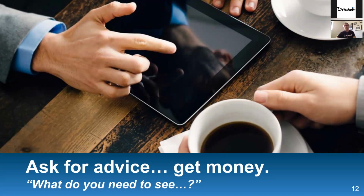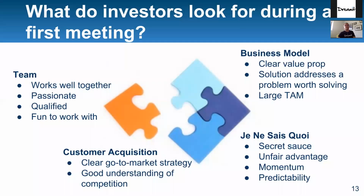I mean, 9 out of 10 entrepreneurs I see will make a pitch and almost close up their MacBook or their PC and walk out the door and say, thanks for your time. But they don't actually ask for the business. So it's important when you're first going in to ask for advice. And what does somebody want to see to actually invest in your company? What are they going to need to see? So what are they looking for in that first meeting with you?